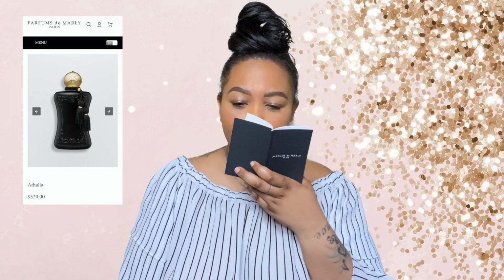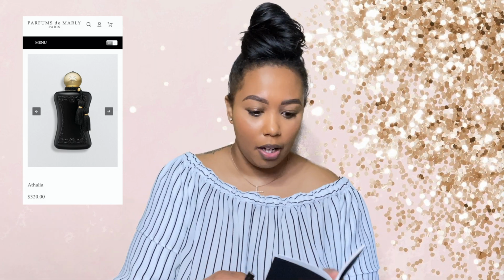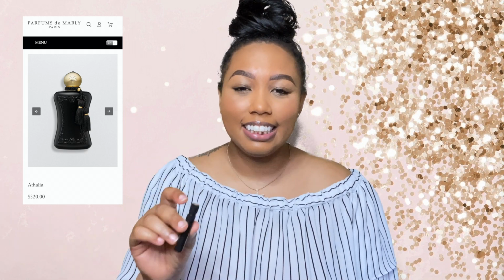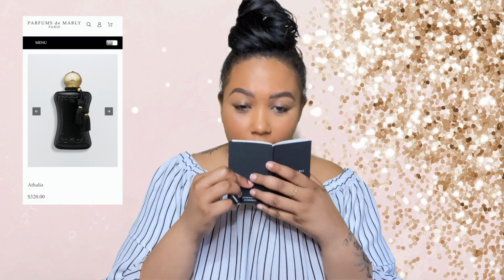I feel like this one right here is something people are going to notice you in, because I get that musk off of the top before I even get the bitter orange. But maybe because I get that incense, the incense mixed with the musk is very deep, it's very dark. This is good, guys.